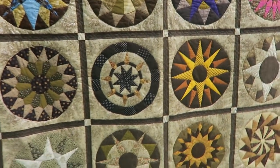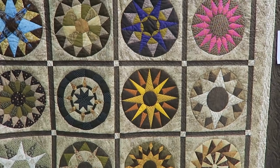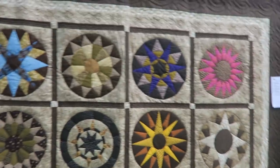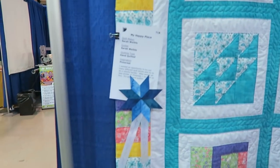Yes, I didn't realize this was a sampler at first. Very nice. Hi, how are you? This one has for novice quilter.